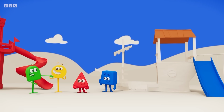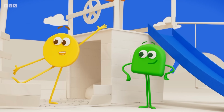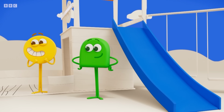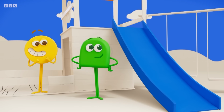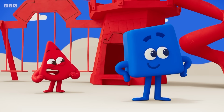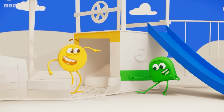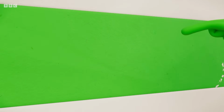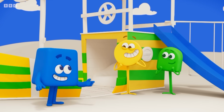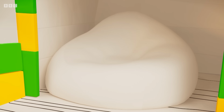What about the sides? Naturally, I think they'd look good in green. Or yellow. Green or yellow would look good with the blue slide. I know. I'll choose both. Yellow and green together. In a pattern. Repeated stripes. Yellow. Green. Yellow. Green. Yellow. Yes. Perfect. Now, what colour shall I choose for my relaxing and thinking cushion?